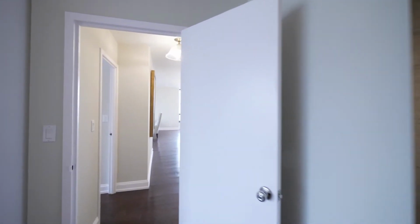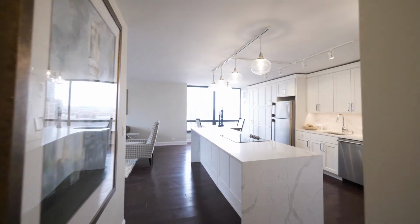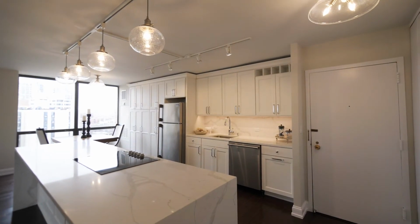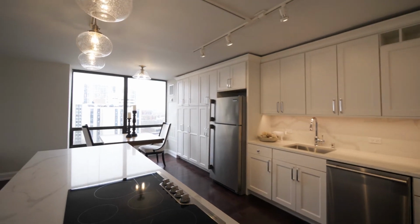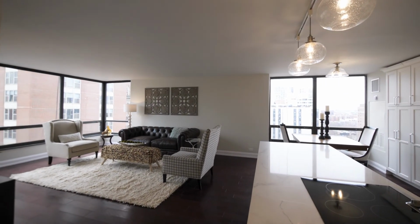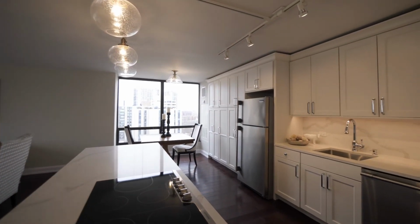Astor House has an attractive suite of amenities. The rooftop pool and party room. Great views. New fitness room. Stylish new lobby. Everything has undergone a complete makeover here. And it's one of the communities that you really have to have on your must-see list.